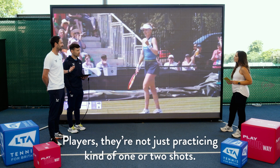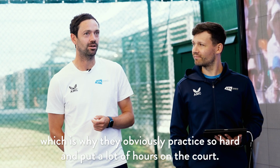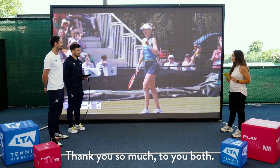Players, they're not just practicing kind of 1 or 2 shots. There's so many elements to this game, which is why they obviously practice so hard and put a lot of hours on the court. Really amazing to see how they can dominate a game through use of time and tempo. Thank you so much to you both.